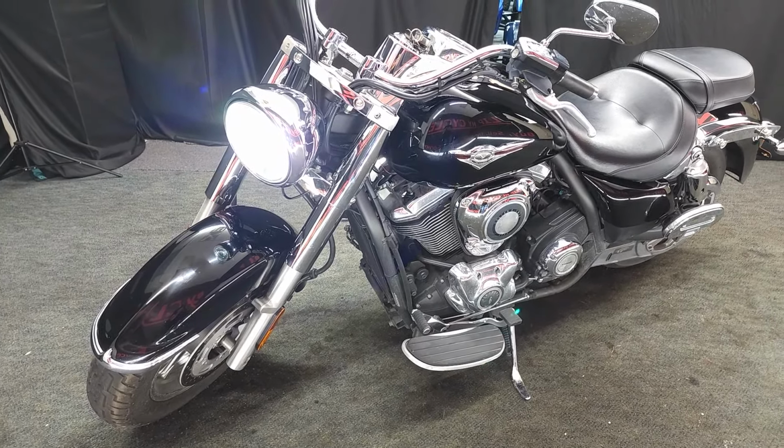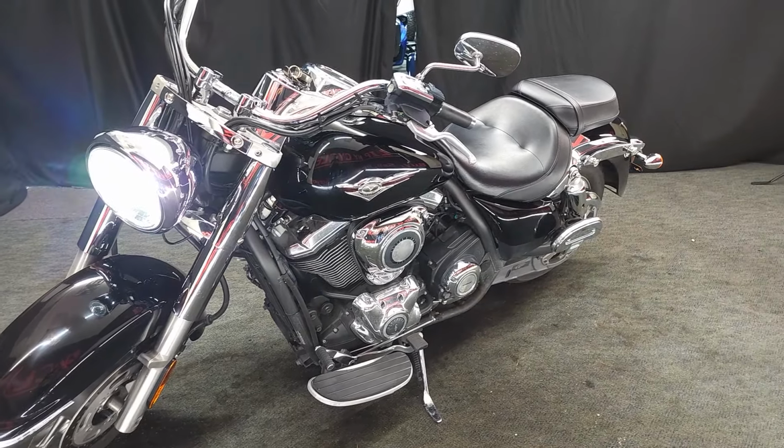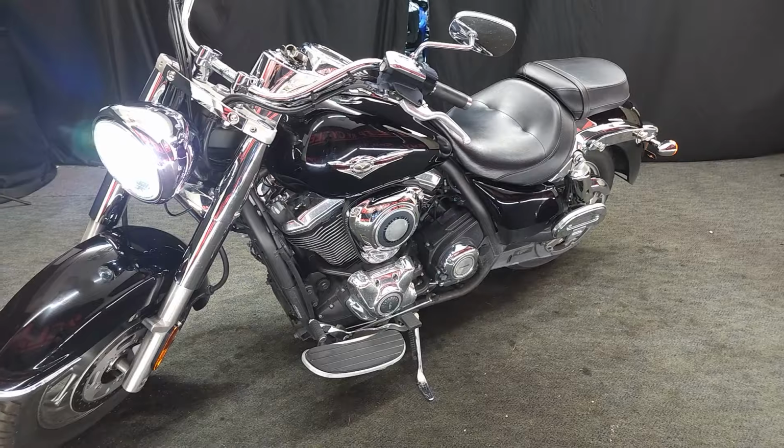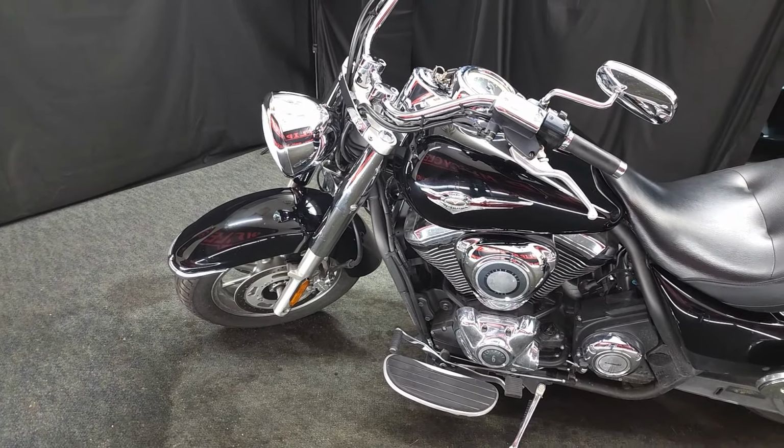Barefoot My Cycle. Today we are going to check out the 2011 Kawasaki Vulcan 1700. The 2011 Kawasaki Vulcan 1700 is a cruiser motorcycle that blends classic styling with modern performance.